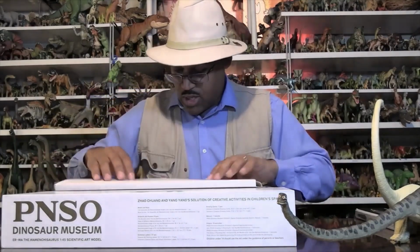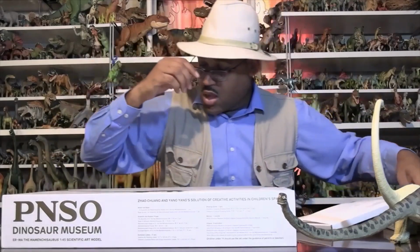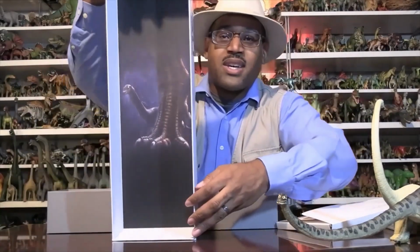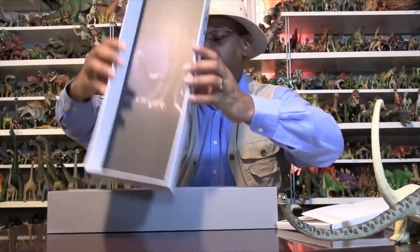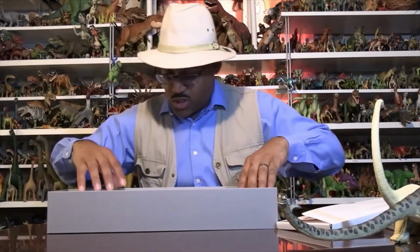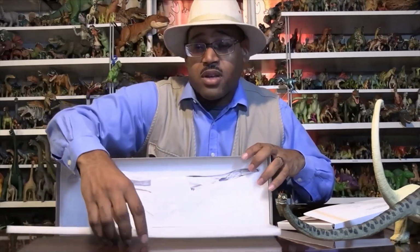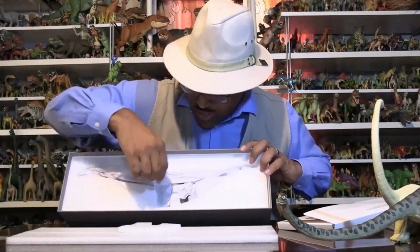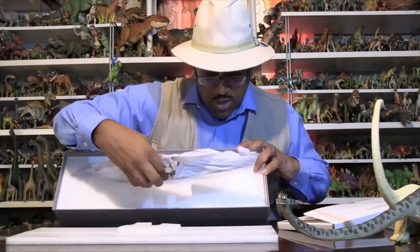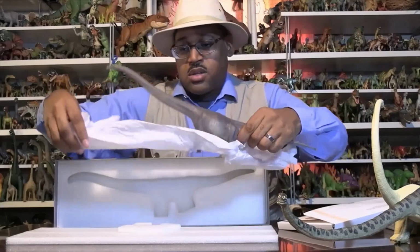Let's see, so I'm going to go ahead and put that wonderful set of things over here. So, for the unveiling of the animal itself. Oh, cool. Even the inside of the box has a little foot and a Mamenchisaurus next to it. Theropod foot, I believe. Yeah. So open it like this. You have this come down. That meticulously packed, and the animal comes out here. So this is the actual animal.